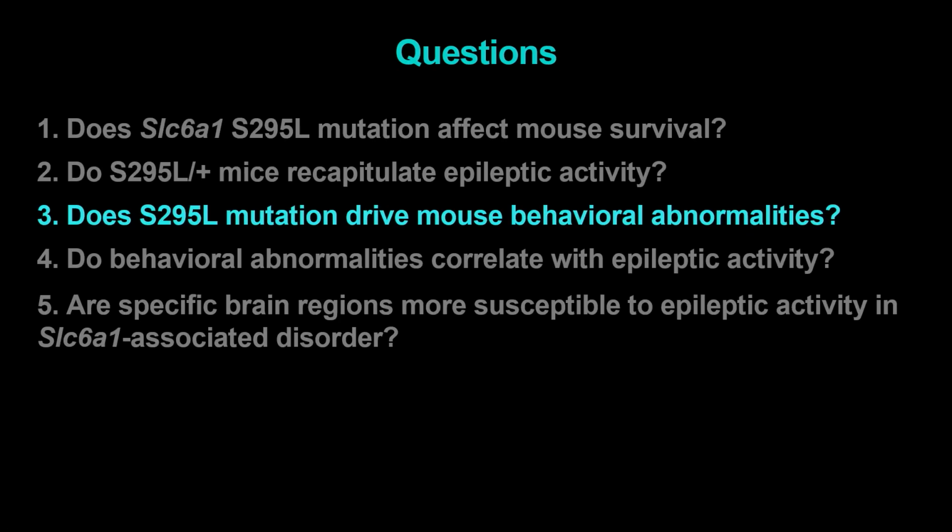So does this mutation drive behavioral abnormalities? Many other labs are studying behavioral abnormalities, so our goal is not to duplicate the work that is done. Our goal is to correlate whether the epileptic activity that we are seeing, for example, in certain deep brain regions like the thalamus, correlates with specific behavioral abnormalities. We already know from the work done by other labs what behavioral abnormalities are observed in the mice, but which ones correlate with the abnormalities in deep brain regions? That's the question we're trying to address in the mice that are chronically recorded longitudinally using multi-site physiology, which I'm going to show you in a few minutes.